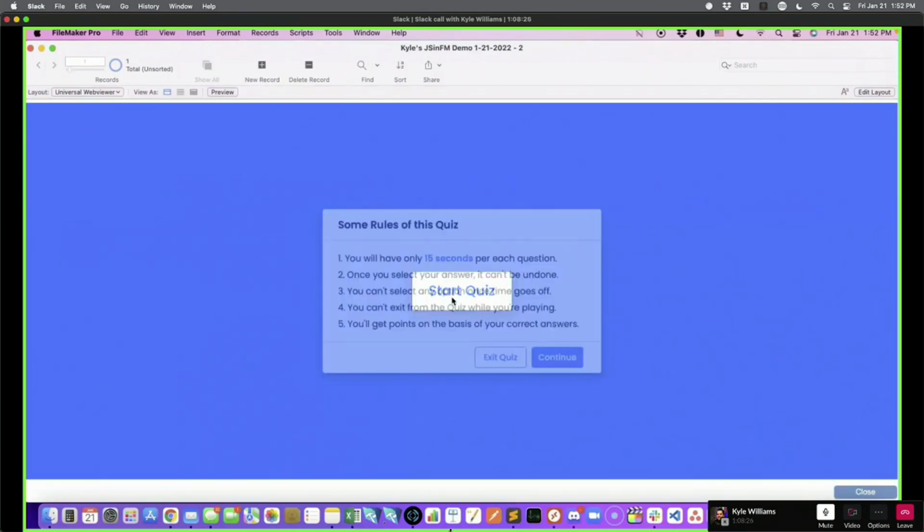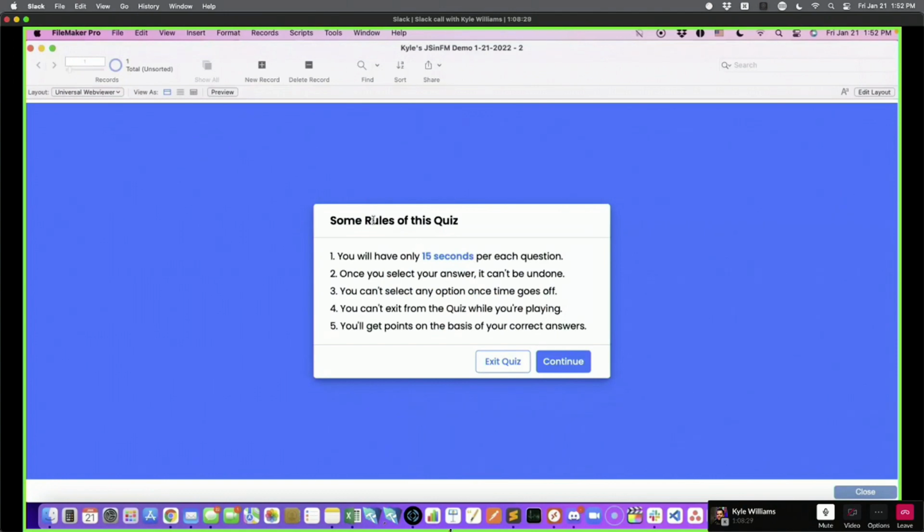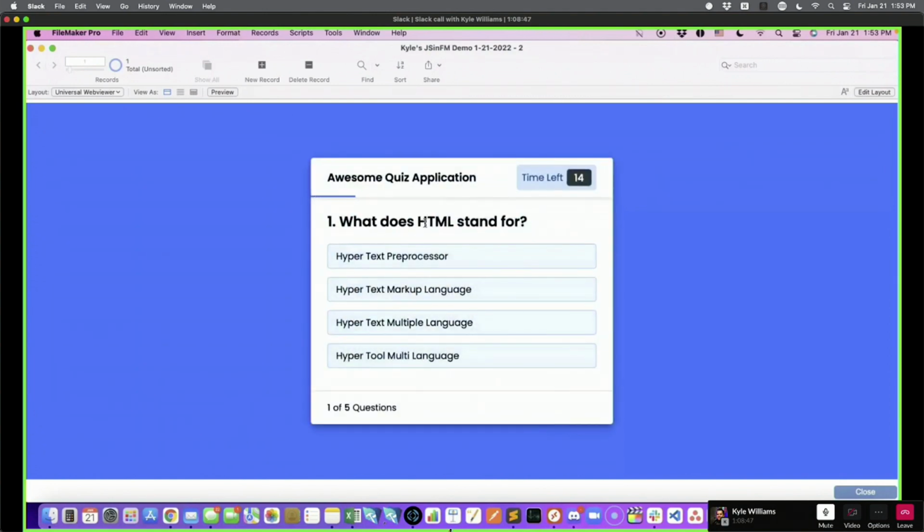JS quiz, start quiz. So I really like this. I thought about making this into a FileMaker certification quiz. So you can put rules in here, explain that you have so many seconds to answer each question. Once you select your answer, it can't be undone. So it's a disclaimer that they put together. And then you say continue, and then it's like, what does HTML stand for? Hypertext Markup Language. And then you say next, and Cascading Style Sheet, next. Hypertext Preprocessor, Structured Query Language, XML Extensible Markup Language.